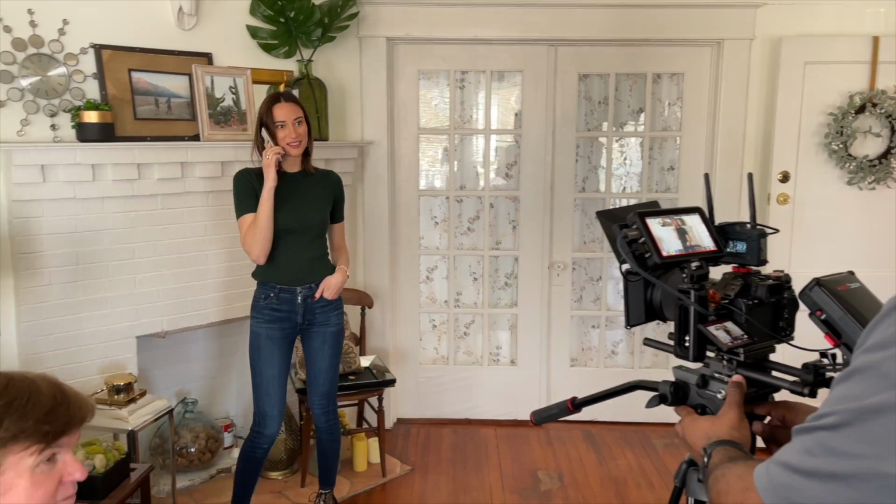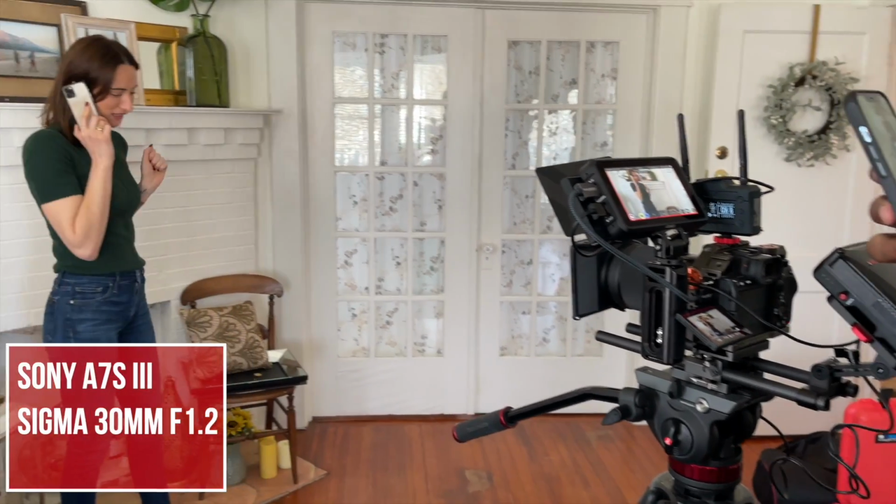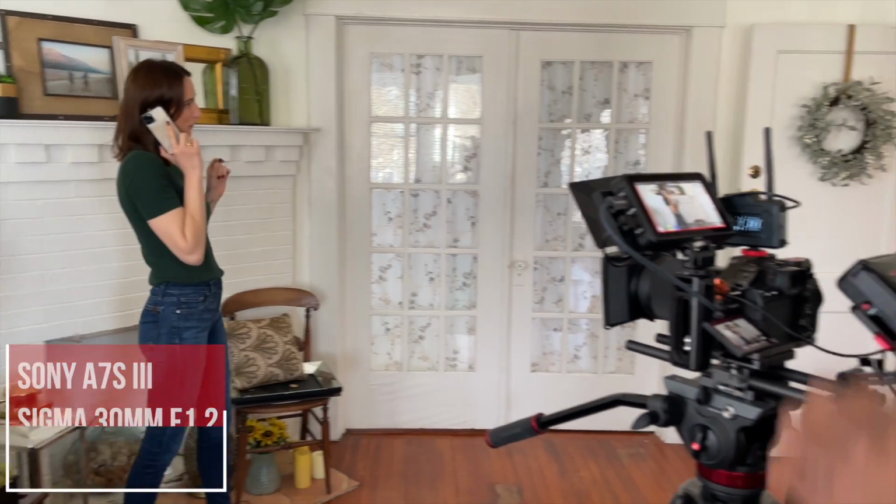Here we move to a different location. And it's a simple shot. We went back to the 30 f1.2. It was almost my go-to lens for the day. So it's me grabbing some Snapchat shots, and here's the final shot.